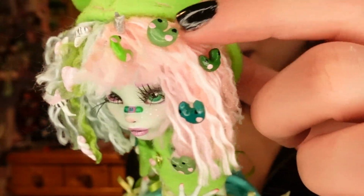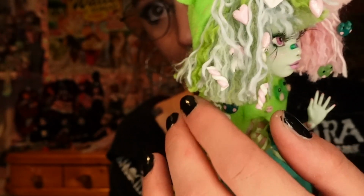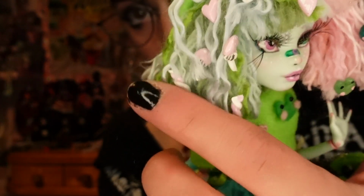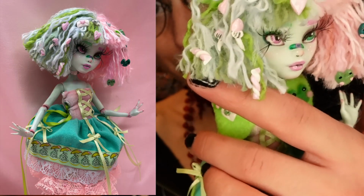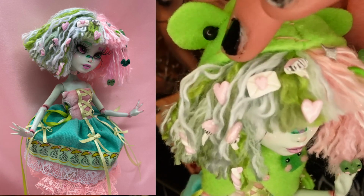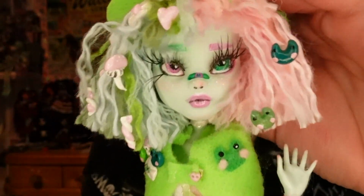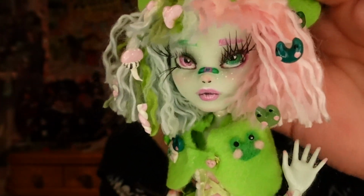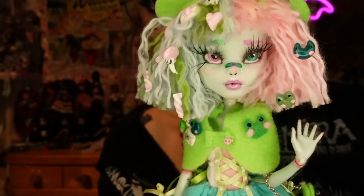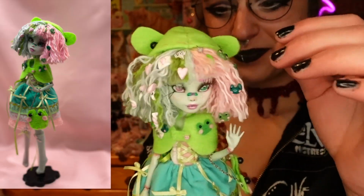Anyway, all her little hair clips: we've got little froggies on the pink side of her hair, and on the green side of her hair we've got little candy swirls. They're supposed to be like those little marshmallow ones, do you know what I mean? And little pink mushroom toadstools, and her little love note, and more mushrooms and hearts and all the cutesy stuff. I love doing the mismatched eyes, so she's got one green and one pink, with obviously the mismatched hair, so everything's all cute and mismatched back and forth.